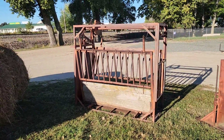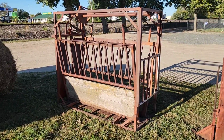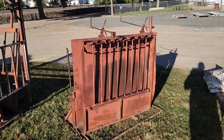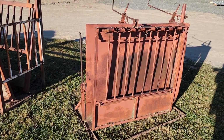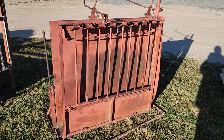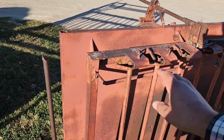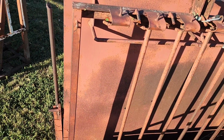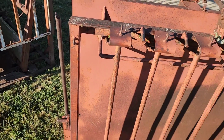A squeeze chute for working cattle or branding, doctoring, whatever. This is a small calf chute here. So you get your calf in there, you put panels up to these edges, so it kind of funnels the calves in. And then all of these little bars, they fold down like that, so you can open it up to get to them, and then they just go back into place.